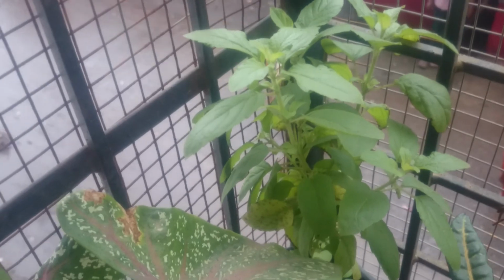All right, just like you use curry leaves, you can add some basil leaves, like holy basil leaves too, just as you would use when you cook and use curry leaves. So yeah, this is about my holy basil.